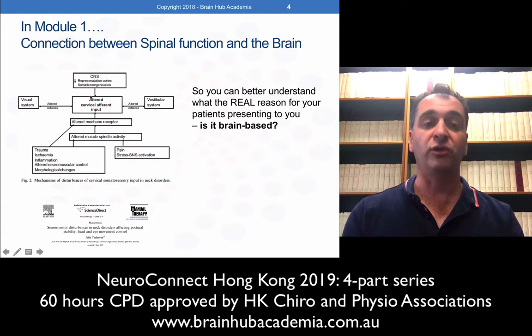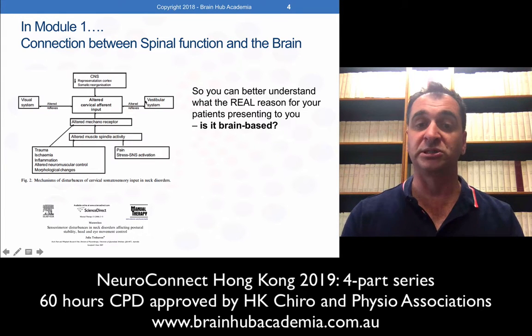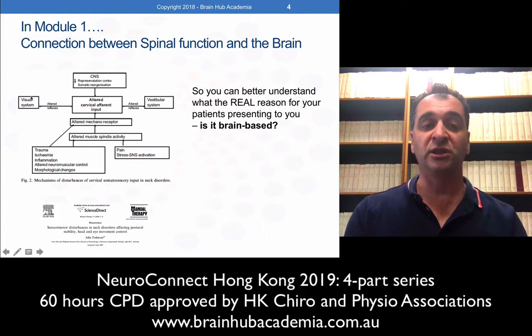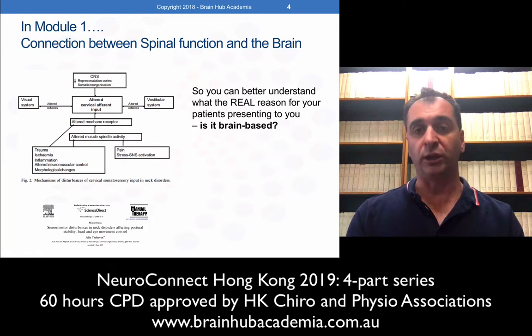Now, it doesn't just go there. It also then flows onto our visual system. It flows onto our vestibular system. It flows onto our higher cortical systems. So we get things like visual instability. We get blurred vision. We get difficulty reading. We can get dizziness. We can get lightheadedness sometimes. We get poor body awareness. We get stress. We get brain fog. We get poor sleep quality.